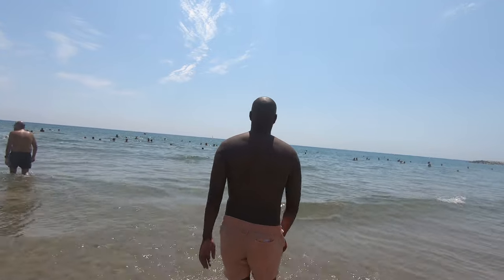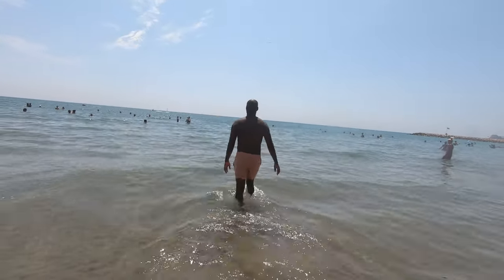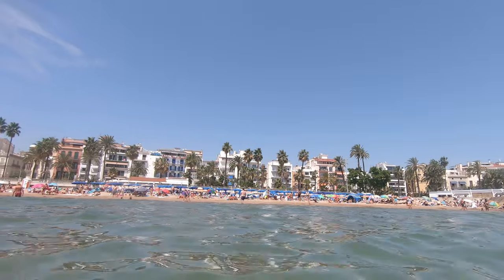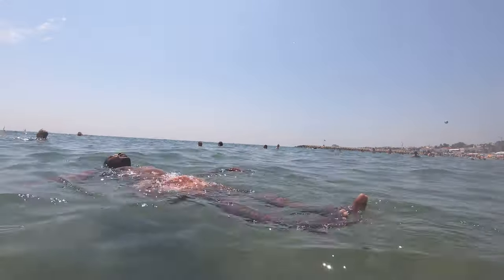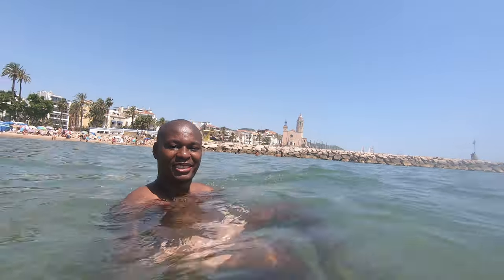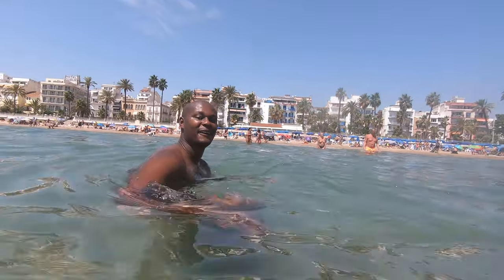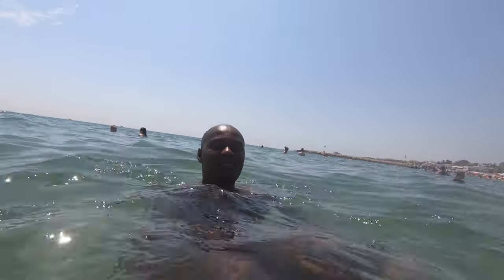Someone is getting into the water. Mediterranean Sea. Dude is on a mission on all the different seas that you can get. Hola! Mediterranean Sea. Sitges. It's called Sitges or something like that. Guys, it's not Afrikaans. We don't know how the Spanish. Yeah, but it's a small Spanish town. No, what? No. The Mediterranean Sea.